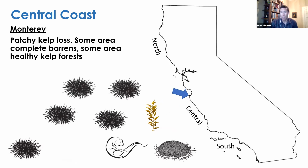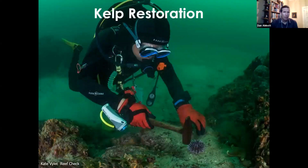But definitely a lot of urchins, loss of kelp. It's more patchy. It's not like the North Coast where you have a 95% reduction. I don't actually know what the percent is in the Central Coast, but in the Monterey Peninsula, I'd probably say it's 60%, just offhand.